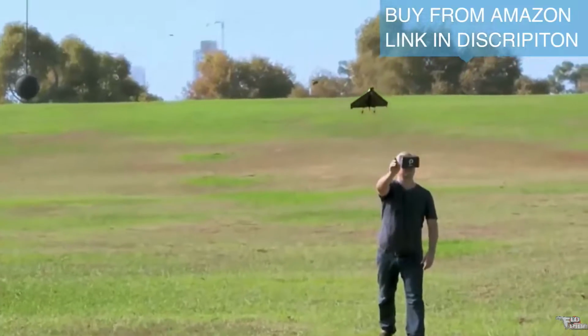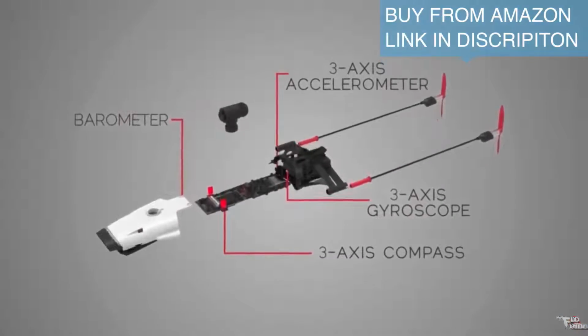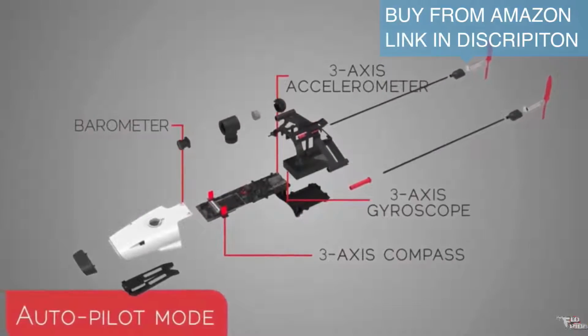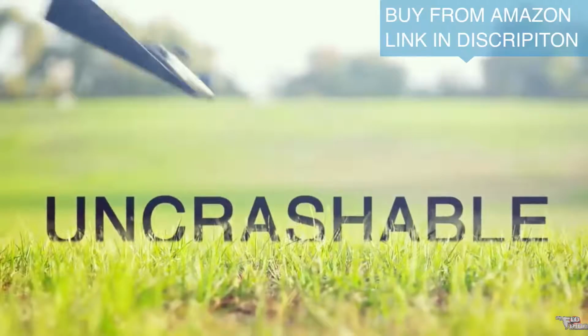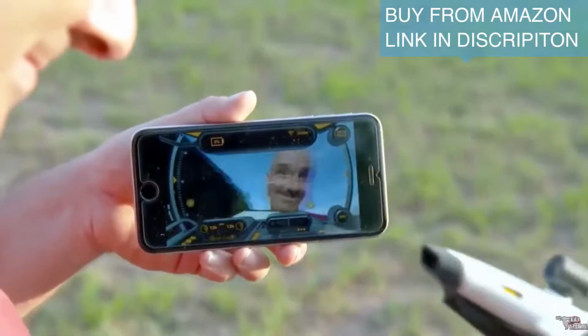To make the experience really smooth, PowerUp FPV has a ton of sensors and an onboard computer with real-world autopilot mode, making it nearly uncrashable. Nearly. PowerUp FPV is ready for production.